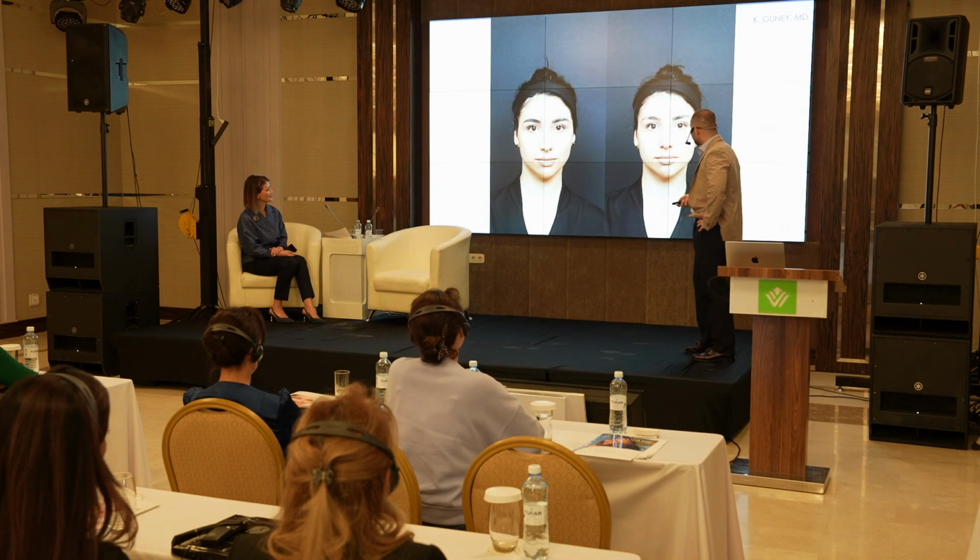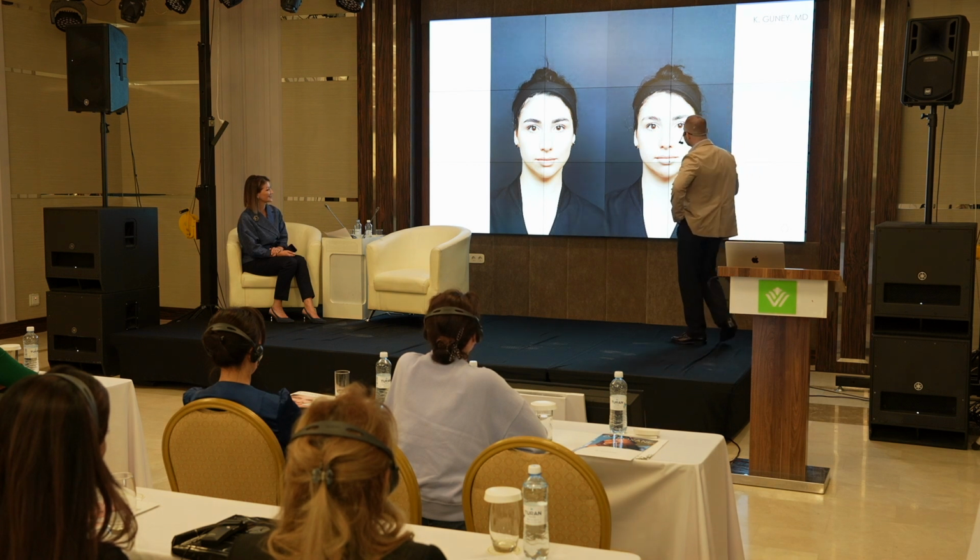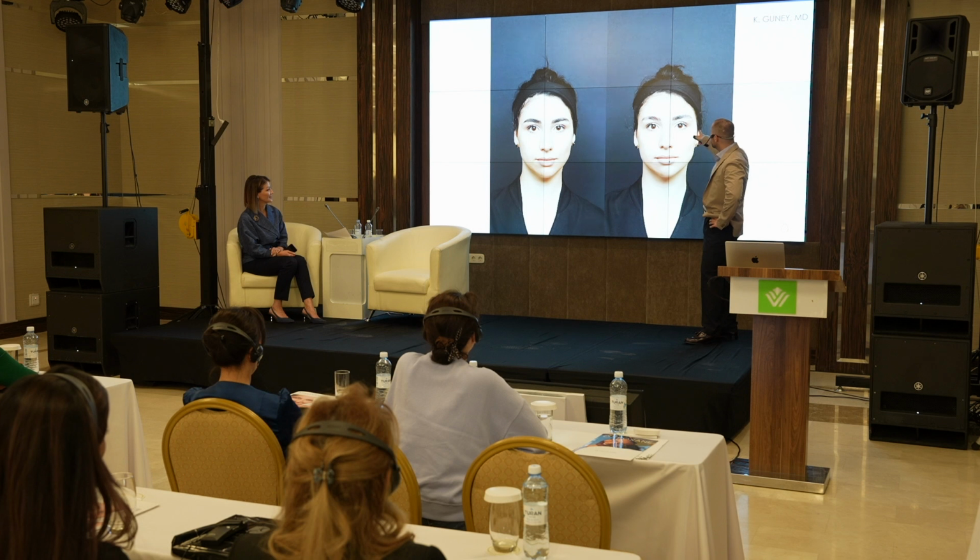Okay, she dyed her eyebrows, that's why it's more dark. It's more light. When I cleaned the disinfection, the color changed, but you can see the elevation of the lateral part of the eyebrow.